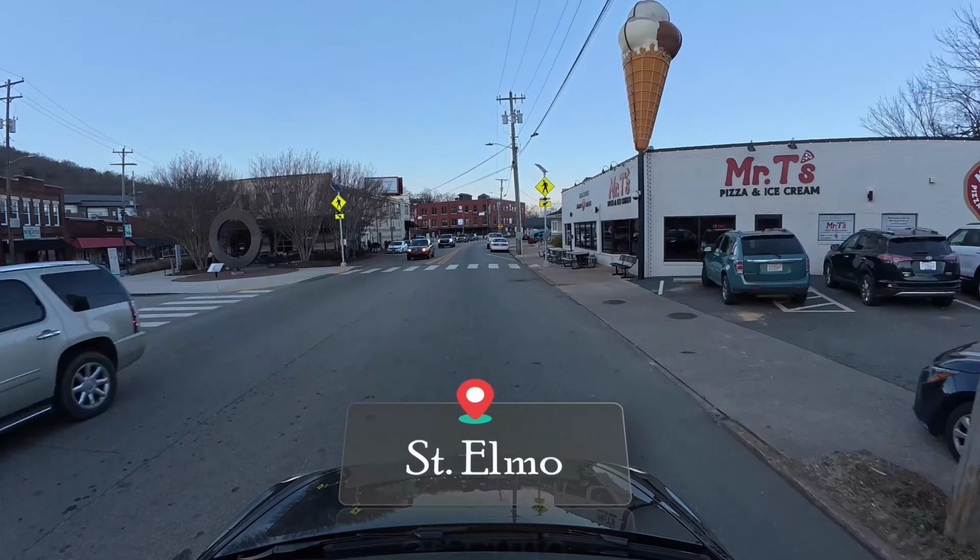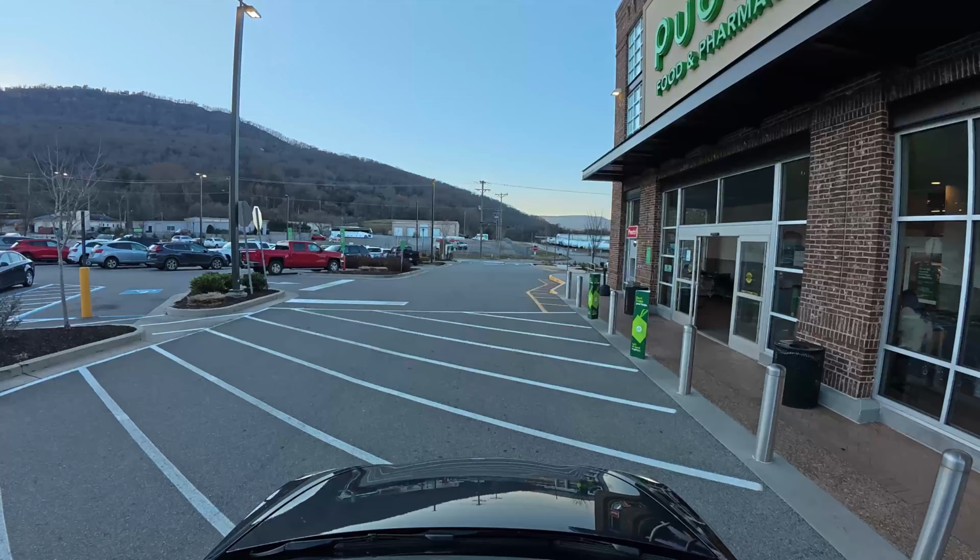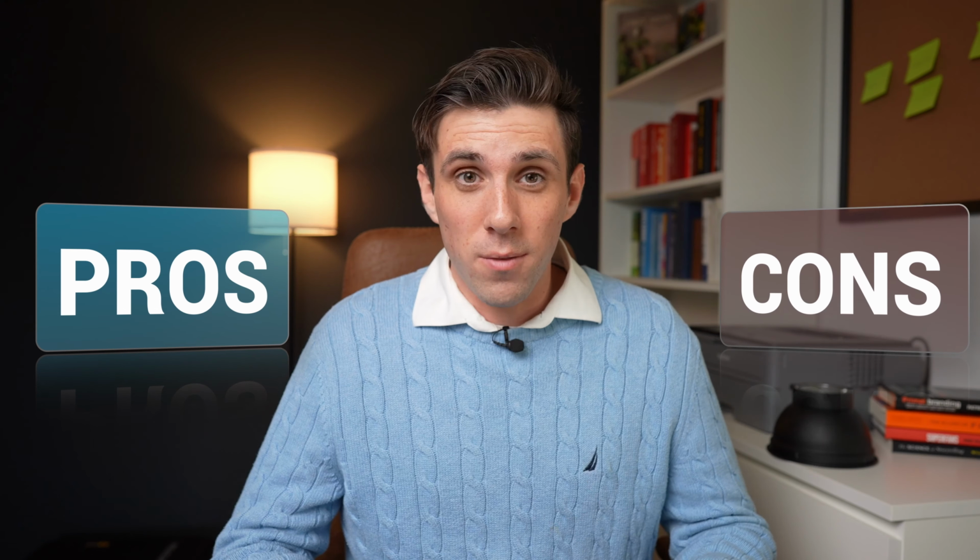Lookout Mountain. A lot of people will drive down to St. Elmo, which is right at the base of Lookout Mountain on the Tennessee side, to do their grocery shopping. If you live a bit further south in Georgia, then you may potentially be going to Trenton, Georgia to buy your groceries. Depending on how you see this, this is both a pro and a con for Lookout Mountain.